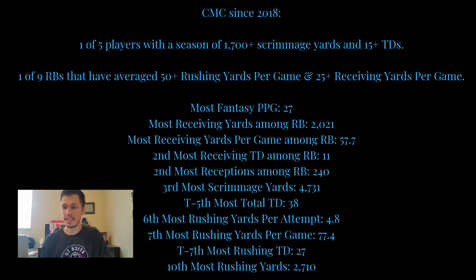And then here's a good one. He's tied for the 5th most total touchdowns between running backs, wide receivers, and tight ends, tied for the 5th at 38. 6th most rushing yards per attempt at 4.8. 7th most rushing yards per game at 77.4. Tied for the 7th most rushing touchdowns at 27, and 10th most rushing yards since 2018, 2,710. So he's a dual threat. He is also the first running back ever, I think, to have the 1,000 rushing season along with 1,700 plus scrimmage yards and the 15 plus touchdown year, which was in 2019. So I don't expect that to change.